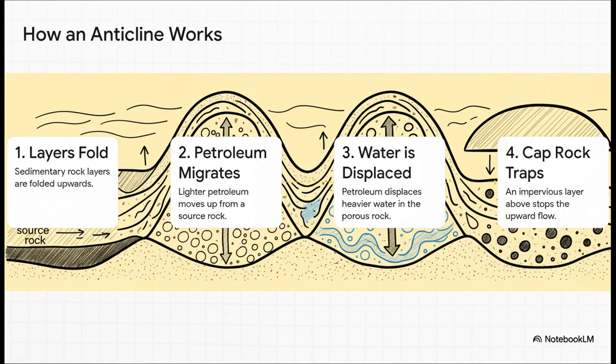So here's the play-by-play of how that happens. First, you have these incredible pressures that fold the rock layers up. Then, the petroleum, which comes from a source rock way down below, starts to migrate upwards. Now, since oil and gas are lighter than water, they literally float up through porous rock, think of it like a sponge, and they push the water that was already there down and out of the way. This upward journey keeps going until, bam, it hits a layer it can't get through, an impermeable layer we call a cap rock. This thing acts like a perfect lid, stopping any escape and letting all that oil and gas pile up right at the very top of the arch.